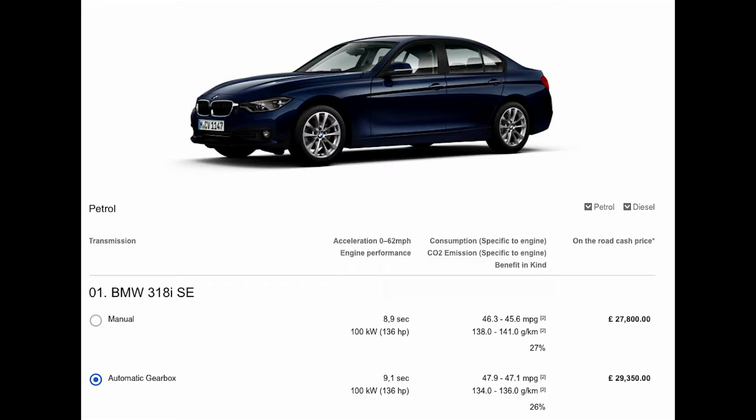So the base 318 SE has an option of the automatic gearbox, and a lot of people do like the automatics on the BMWs, and to be fair, they are really, really good and quite reliable. But the Autobox option is an additional £1,550. Now, this might seem quite excessive. However, if you actually look at BMWs that are in the marketplace, and BMWs that are actually traded quite often and sell well, they tend to be the automatics. So it's quite desirable in the BMW arena. So 1,550 is probably a really good investment in your BMW, unless you specifically want a manual BMW.